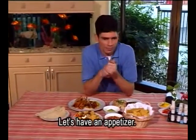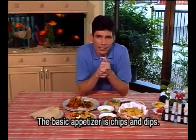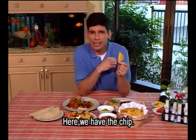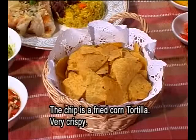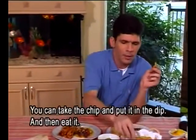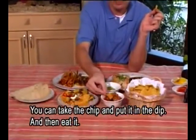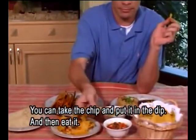Let's have an appetizer. The basic appetizer is chips and dips. Here, we have the chip. The chip is a fried corn tortilla. Very crispy. We can take the chip and put it in the dip. And then eat it. Mmm.